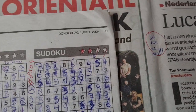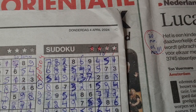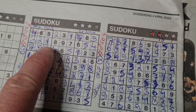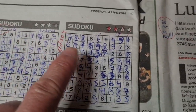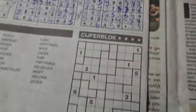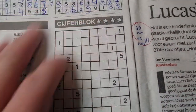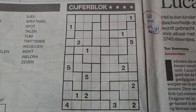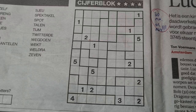In today's newspaper on Thursday, April the 4th, 2024, we have three puzzles done: the 3-star Sudoku, the 4-star Sudoku, and the binary. So one puzzle is left. It's the Jigsaw Sudoku, a.k.a. Tectonic. In Dutch, they call it Cijferblok. In Japanese, Suguru.